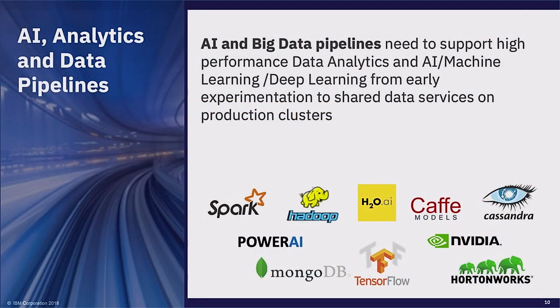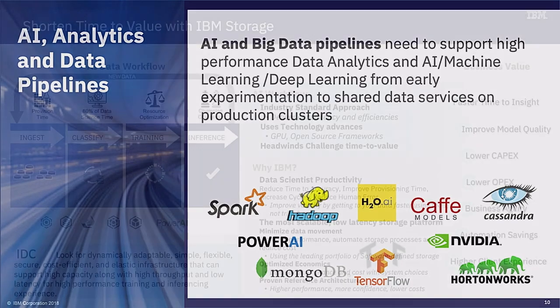So, in today's world of these new-generation applications, like Spark, like Hadoop, like TensorFlow, they use infrastructure which is very hungry. A lot of GPUs, like NVIDIA, for example. Even our Power servers have NVIDIA GPUs embedded in them, and what you really need is a data pipeline that can support that processing power. And you need that from when you're first starting out to when you go into production, from a small startup infrastructure size to a very large size. So that's basically what you're looking at.